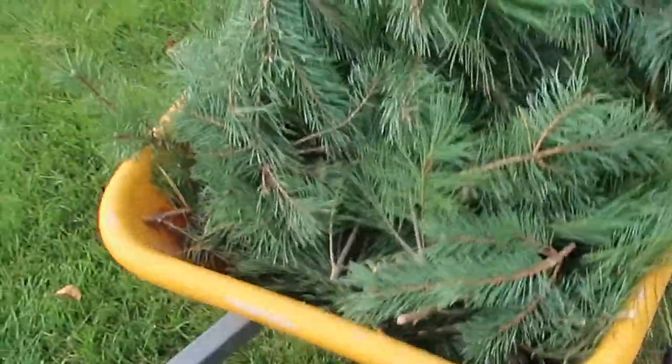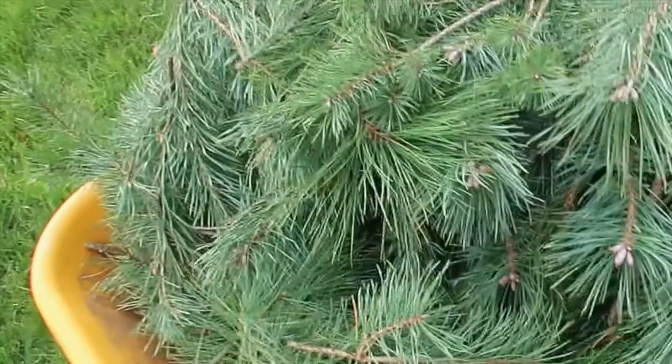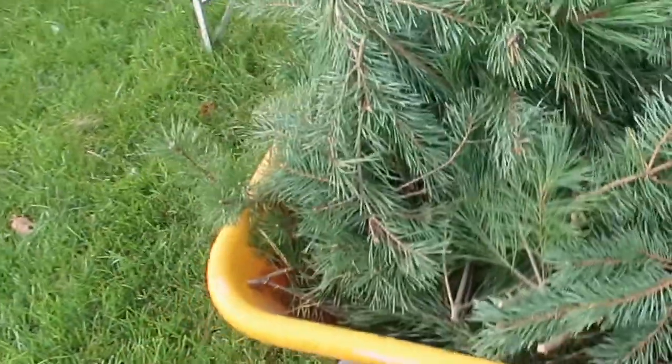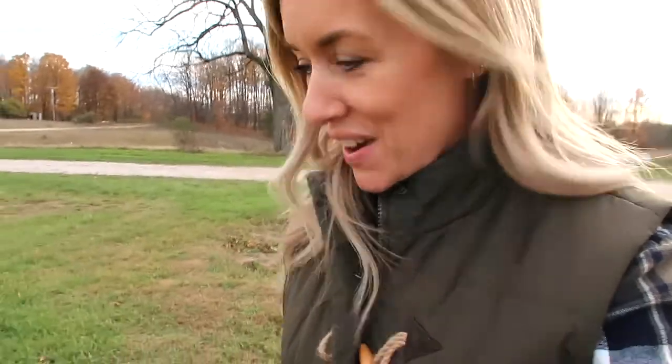I still have quite a bit of branches left. This wheelbarrow is just full. So I think I'm going to use these to make a couple of wreaths, one for the porch door and one for the greenhouse door. I'm heading out to the greenhouse.